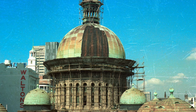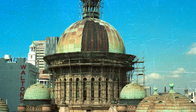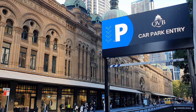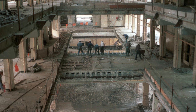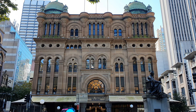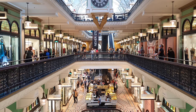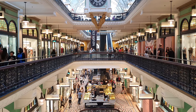As the 1980s commenced, council entered into a profit-sharing agreement with the developer for the building's restoration, which included a new underground car park and pedestrian links to Town Hall Station and Pitt Street Mall. The restoration was a massive and risky undertaking, requiring the demolition of internal layers, including offices, floors, and partitions. The Queen Victoria Building was reopened in 1986 by then Premier Barry Unsworth, and after 100 years, it finally became one of Sydney's most popular shopping arcades and tourist attractions.